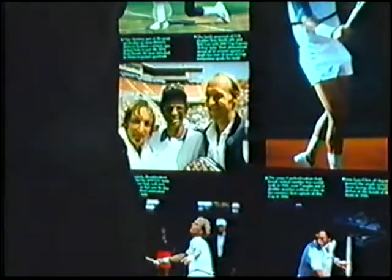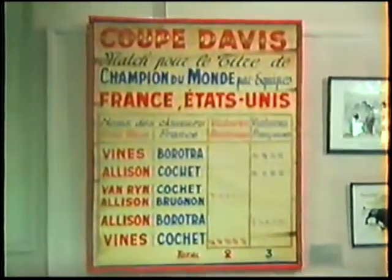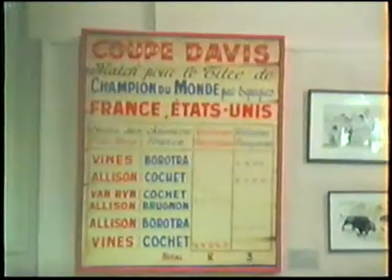I don't know if this is going to come out. Might be a little blurry. Our garage. It's kind of for Matthew's benefit I'm doing all this. From times past.